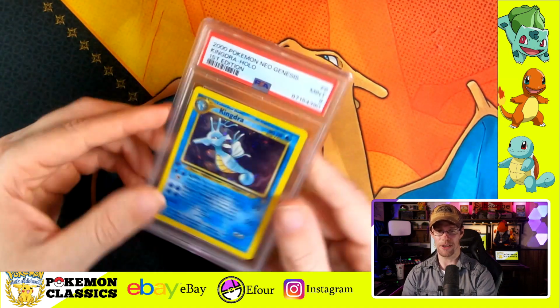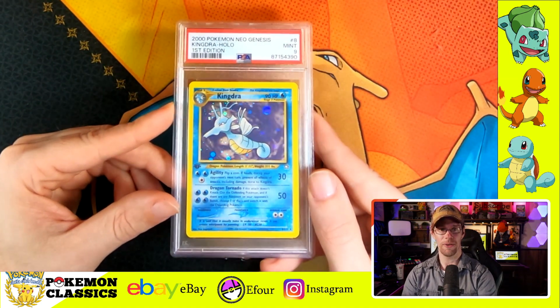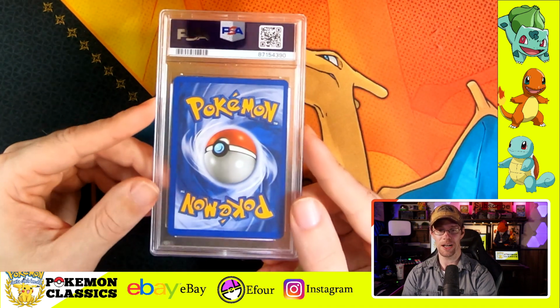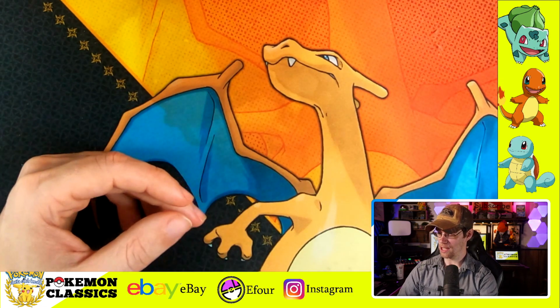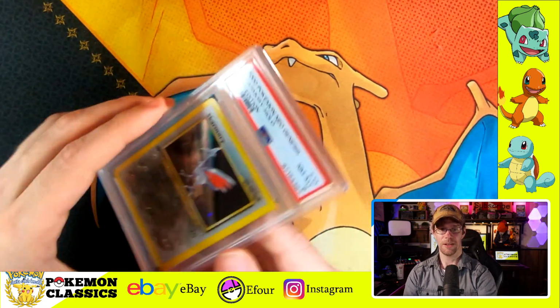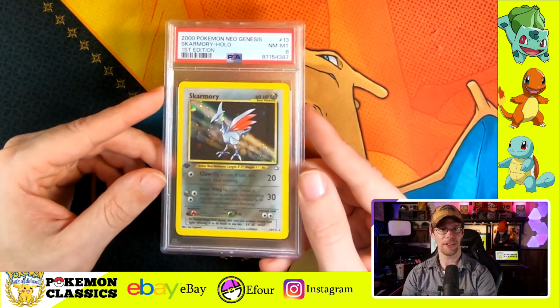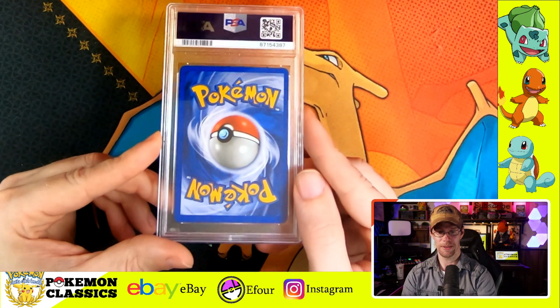Then we have the Kingdra, one of the 9s in this submission. Stage 2 evolution for Kingdra, adding on to the original 151, where Seadra was the top evolution until the Neo series came along. Then we've got a new Pokemon to the Neo set, and that was Skarmory, representing the Steel type when that first came out. This one got the near mint to mint 8 as well.